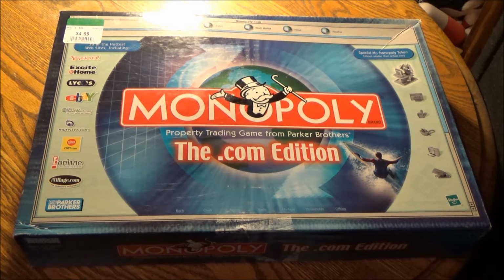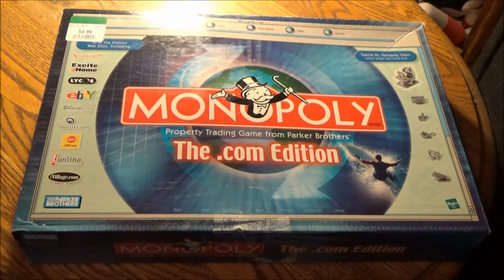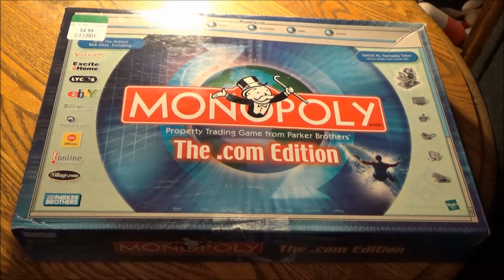Monopoly, the dot-com edition, manufactured in the year previously mentioned, 2000, from Parker Brothers and Hasbro, purchased for $4.99 and for 25% off, same price yet different discount like the Monopoly Empire game I reviewed a while back. So, same game, different iteration, definitely appropriate considering these circumstances, and also the first Monopoly game I ever bought because, hello, it's about the internet.